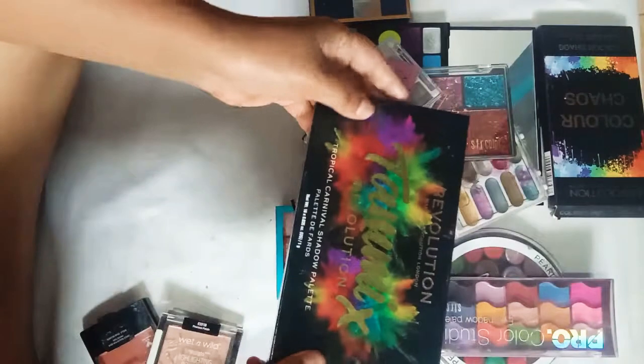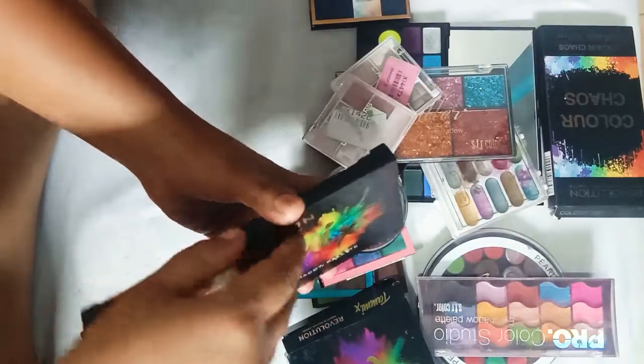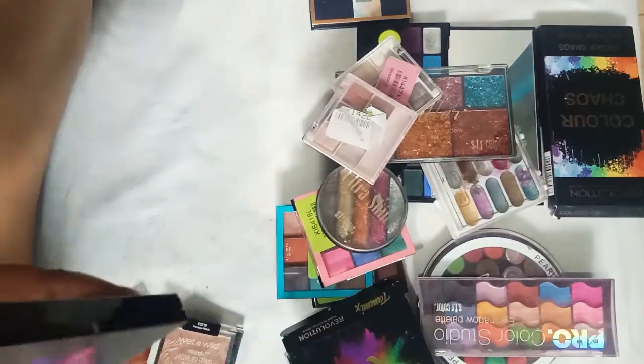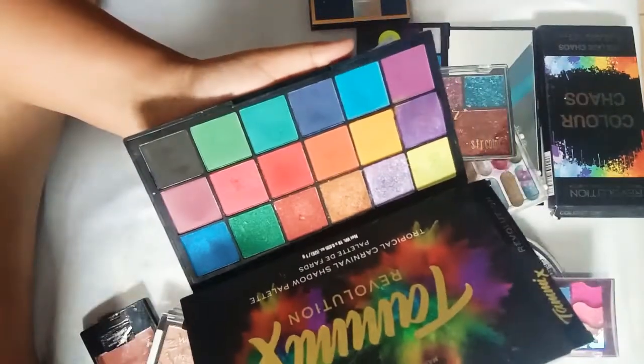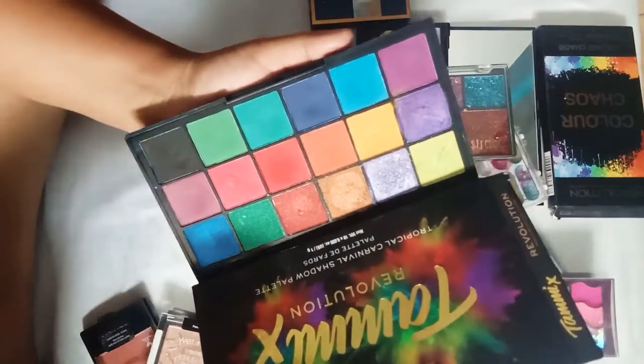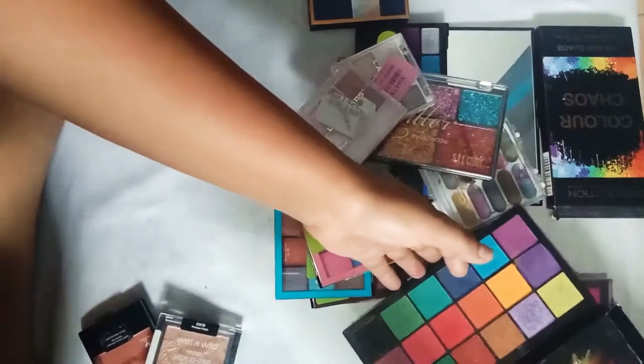Okay, and my favorite here, yeah, this one. This is from Makeup Revolution only, the Xtami. You've seen this recently. I have been using this a lot recently. This color palette is awesome. I am never gonna throw this away. I'm always gonna keep this with me. This is so beautiful.